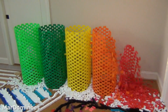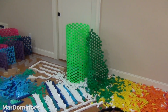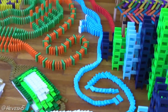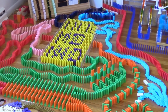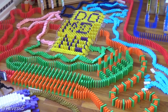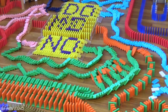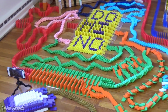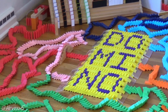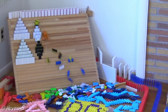MarDominoes actually just flew in randomly. He texted me a week ago and was like, hey, you want to do a collab? Let's build. I was like, yeah, that sounds awesome. So he got a plane ticket and now he's here, and out of the blue, we are building a domino project and kind of just randomly building and seeing where it goes. So I'm going to pass the mic to Nathan, and he's going to talk about what he's built so far, and you'll get to hear his perspective on how he builds dominoes and just go into the mind of MarDominoes. So here we are. This is MarDominoes.